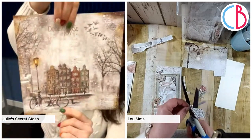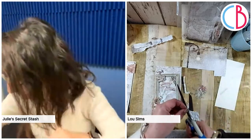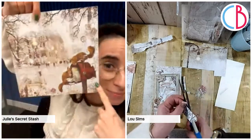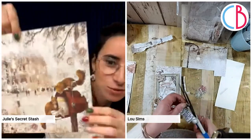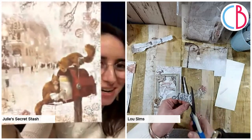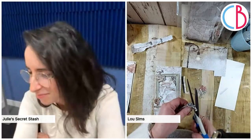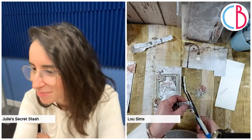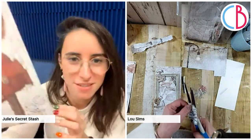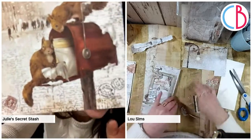Right, because I've changed my mind, I'm just going to try and cut the bird out without taking my sentiment away. There we go. I really love animals, so I'm super happy there are a lot of animals in Ciao Bella's papers. Oh, they are cute, aren't they? But they're cute without being too cartoony. They seem like real life.